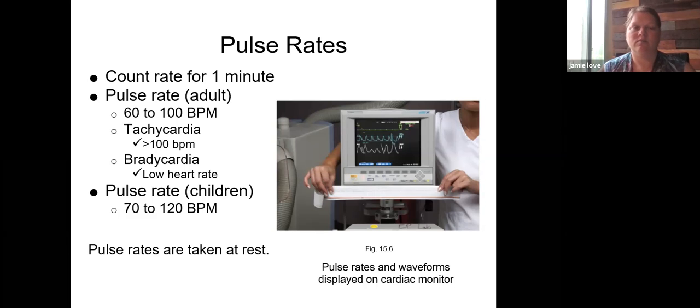And we want to also remember that we want to take our heart rate at rest. So I usually have you guys take your heart rate in the room, and then I have you go running up and down the stairs and come back and take your heart rate and see how it changes. So you guys are lucky you're at home today.